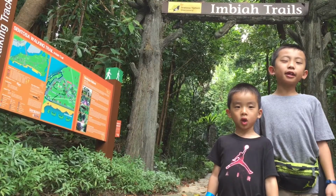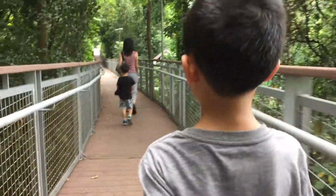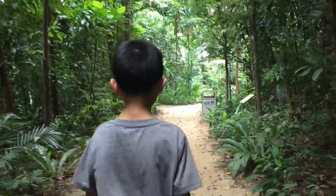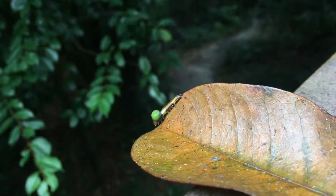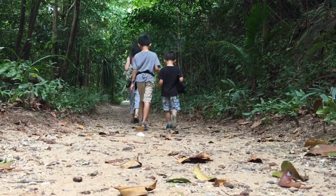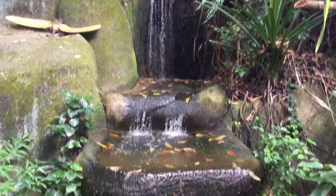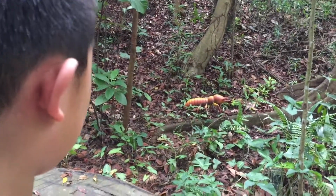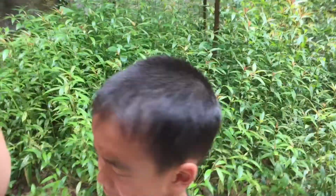We're going to hike the Mbaya Trail. Opened in the 1970s, this trail snakes around Mount Mbaya, breaking the summit at 65 meters above sea level. We saw some strange plants and insects. Then we found the first of 3 waterfalls. I spotted a giant ant. Look at that! It's big.